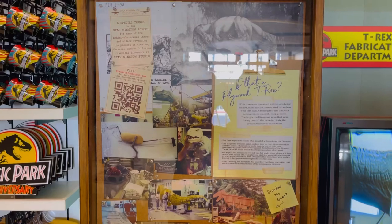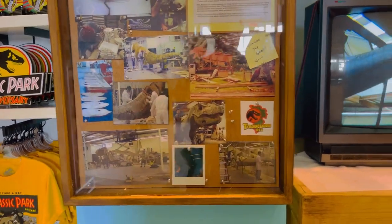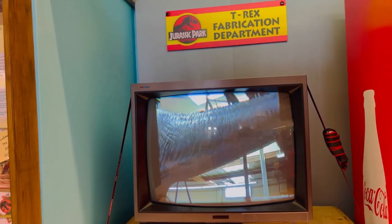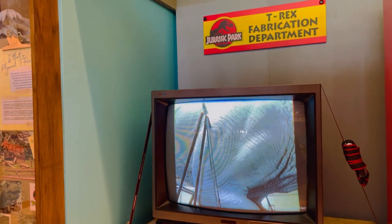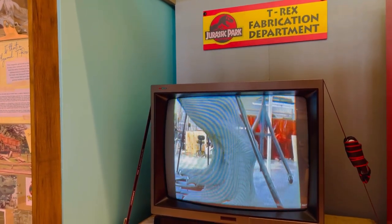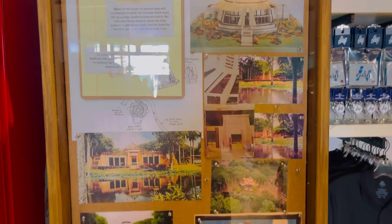Again, more on how they made the famous T-Rex from the film. This little TV over here is like a 90s TV that actually shows real footage from how they created the famous Tyrannosaurus. And this guy is absolutely huge. He is just incredible. And here's how they kind of made the Jurassic Park building.